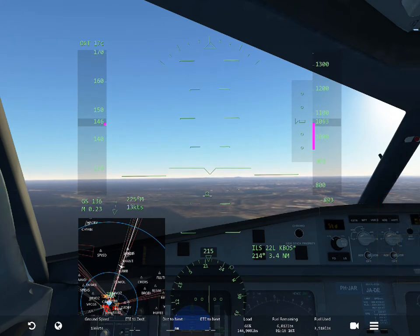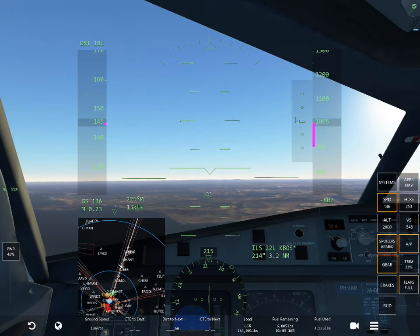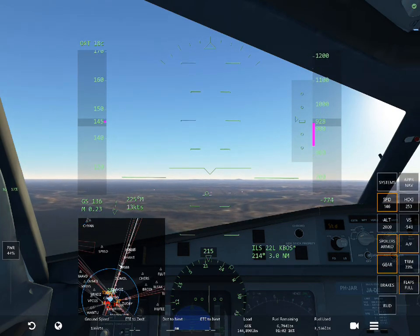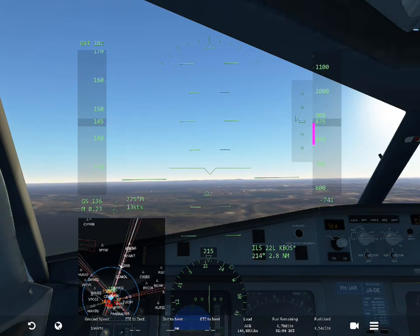So there's a lot of feel to it too, really. 1,000. 1,000. Stable. Okay, so we're stable. On an ILS, you need to be stable at 1,000. On a visual, it's 500.